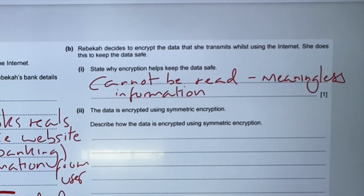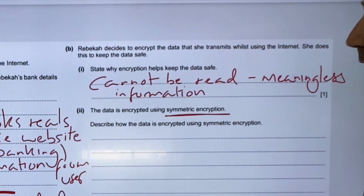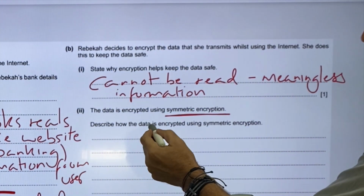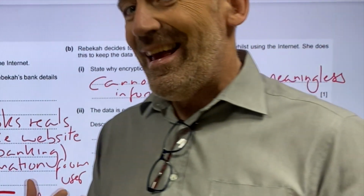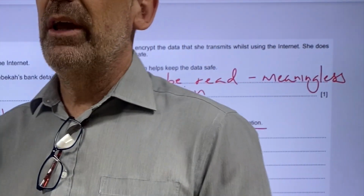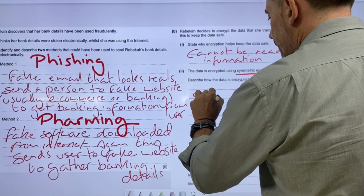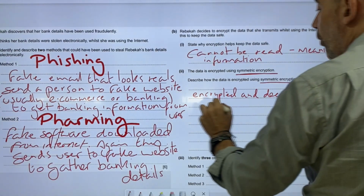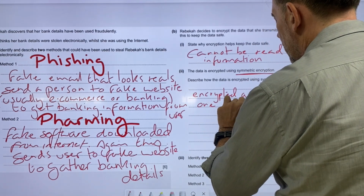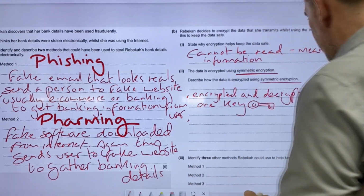So that's 1 mark. So for another 7 marks, for the first 4, the data is encrypted using symmetric encryption. Okay, symmetric encryption. Describe how the data is encrypted using symmetric encryption. There's symmetric and there's asymmetric. Symmetric uses one key, okay? Encrypted and decrypted using one key. Yeah, I'm just going to put a little key. So that would give us 1 mark.